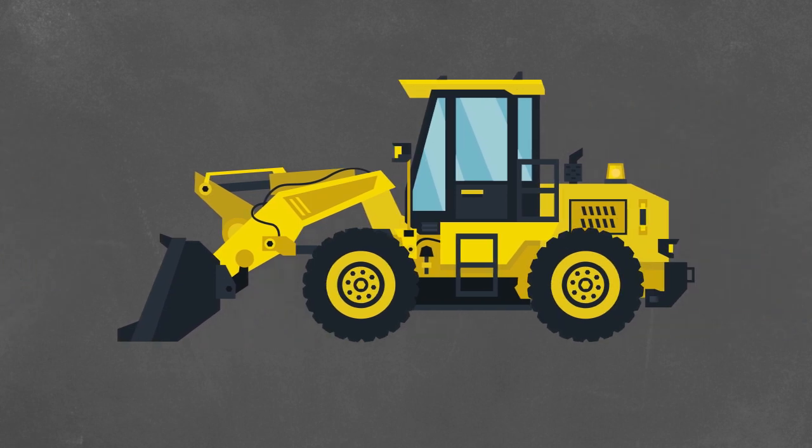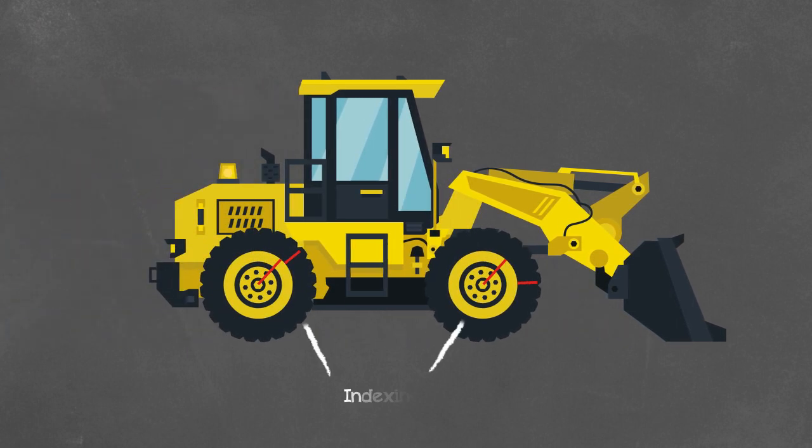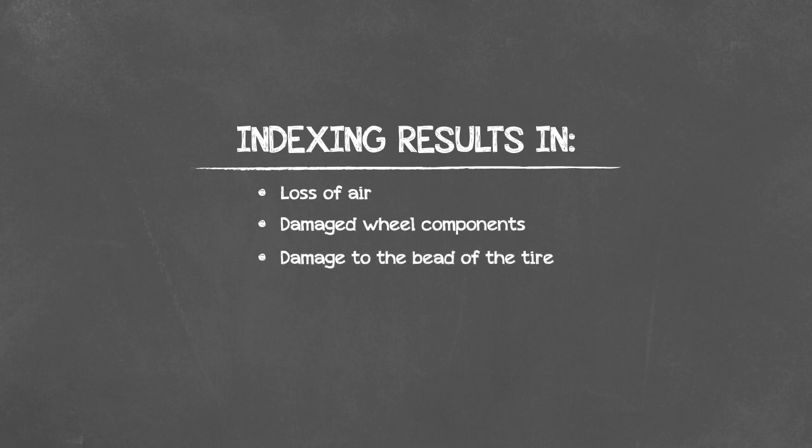Another simple way to check is to paint a line from the wheel to the middle of each tire on the vehicle at the beginning of the shift. Then, put your loader to work. If there is indexing, you will see the line on each wheel part and the tire move away from each other as they slip. Usually, this type of indexing will result in a loss of air as well as damage to the wheel components and damage to the bead of the tire.